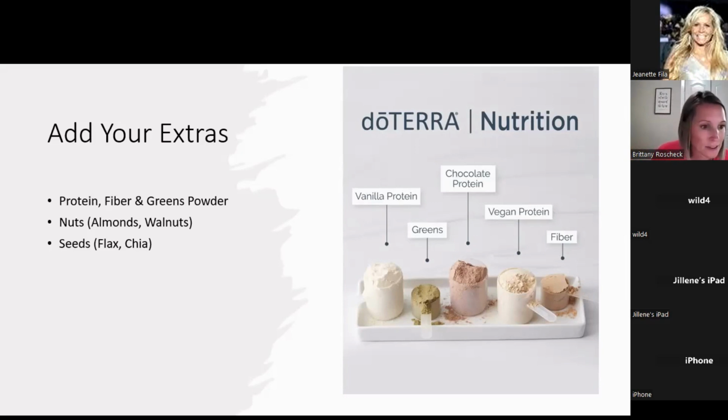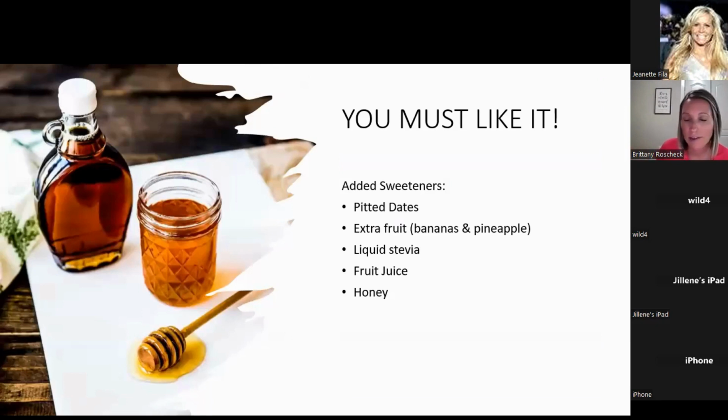And so let's go to some of our other ones. Okay, so we talked about base. We talked about adding in some extra things like nuts and seeds and how important that can be, specifically for depression and anxiety.